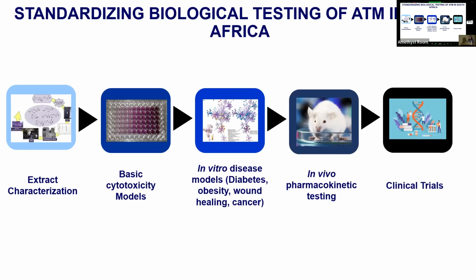So part of my funded research within the SAMRC is to come up with a standardized biological testing pipeline that can be used for African traditional medicine. I know there's a lot of research groups within South Africa doing research on these natural extracts. However, there are different methods and different means of testing the different extracts. So we are trying to find some sort of streamlined process that everyone could use, that we could then generate into a pharmacopoeia. I know the South African Natural Compound Database is doing an excellent job at the moment of identifying compounds and collating them within a database.